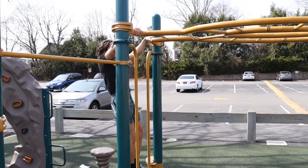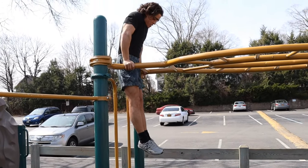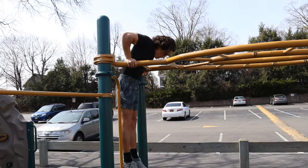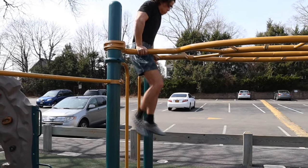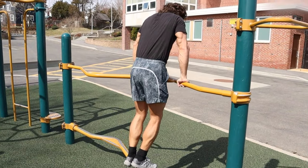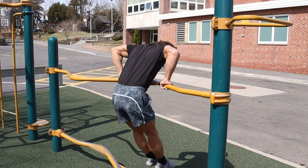What I like the most is the vertical grip dip. Down nice and slow, just really stretch out the chest. Up, really squeeze the chest, squeeze the tris and delts, and just take it to failure. Then I'll move to something a little bit easier. So I'll go over here on this. Put my legs up and then just down and squeeze.